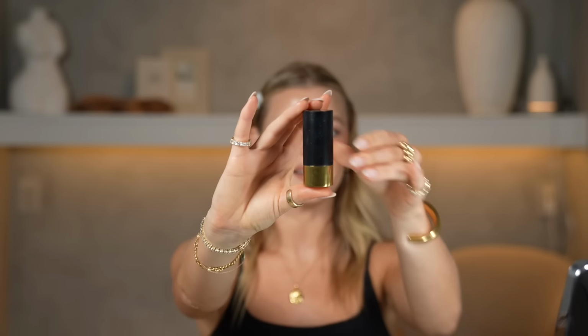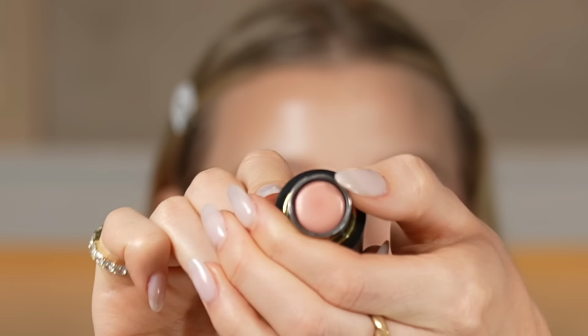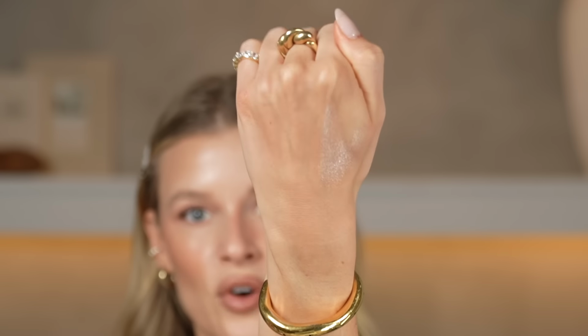versus what I'm about to show you on this side. This is my holy grail highlighter. It is from WESTMAN Atelier and it has this magnet close. Yes, it's more on the expensive side. The color is lit up, but you can see it's really muted. Again, with the back of the hand, you can see what this does in the light. I hope you can at least.